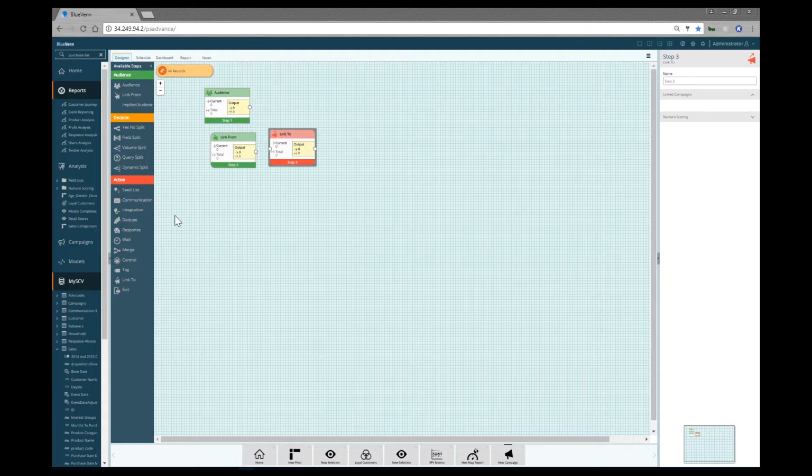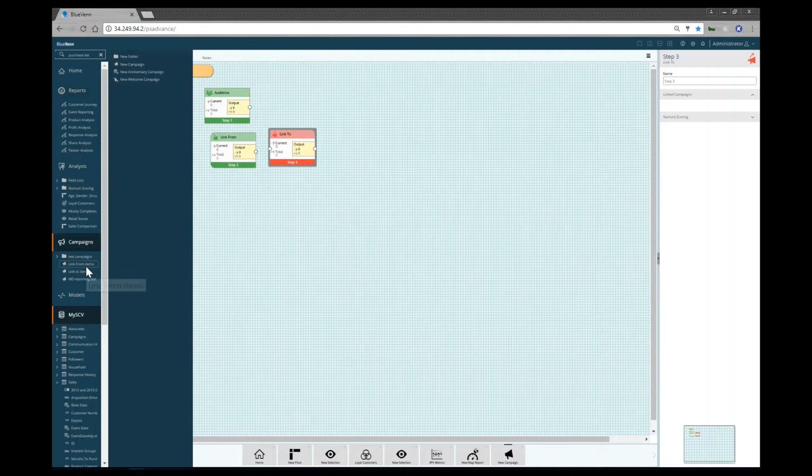What this is allowing us to do is to join different elements of a customer journey and make these into more manageable campaign canvases, as well as enable us to split up the customer journey, making it easier to report on each of the different elements in isolation and determine what and how we can improve on those elements and the performance of those individual elements. I'm just going to quickly call up an example that I have here.